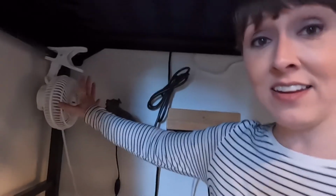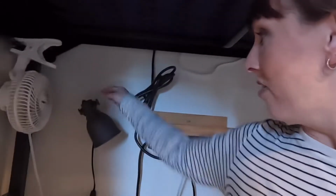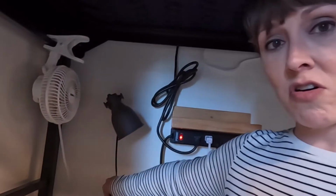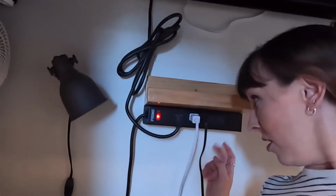You have a fan, that way if you get hot or you prefer to sleep with a fan on at night, you have a fan. You also have a little individual light that you can turn on and off. That way you're not turning on the overhead lights and waking everybody up and being a jerk. Don't do that. And then you have an entire power strip.